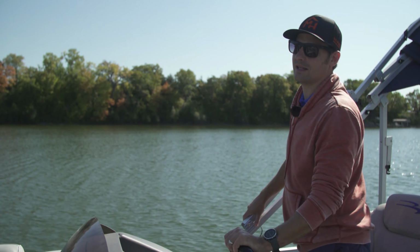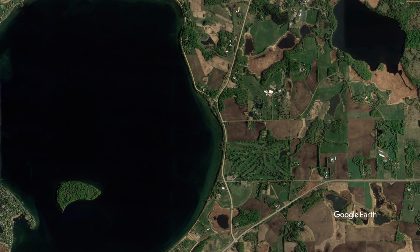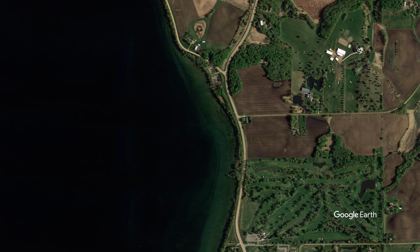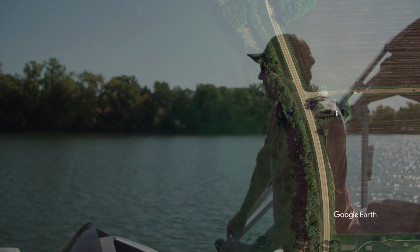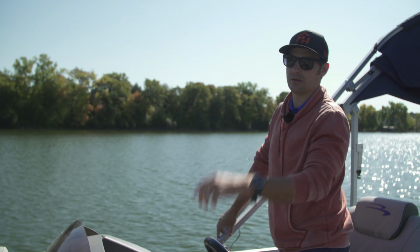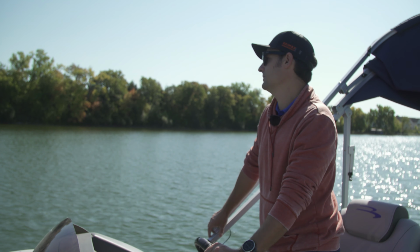Real quick while we're passing it, this is actually our family's favorite spot to park and to swim. There's a nice sandbar over here. We can drop the sea legs on the pontoon. It's quieter, it's protected from the wind, and you can touch your feet on the ground. So as opposed to wrapping around the island, that's where we really like to go.